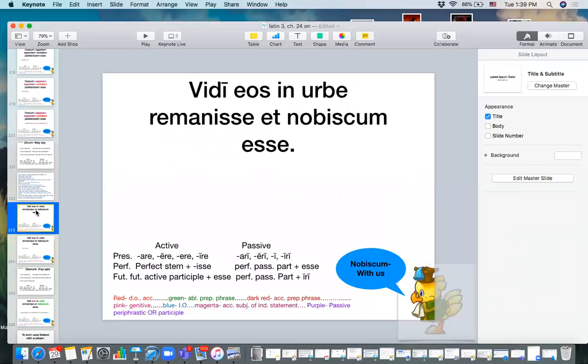All right, this one I think is an indirect statement. And yeah, I'm skipping around at this point because I just want to do more indirect statements. We have 5 minutes. So: vidi eos in urbe remansisse et nobiscum esse. So I saw them. This is kind of weird because I saw them would be how we normally do this, but since we're thinking of indirect statements, them is the object form of they, so we actually want it to be they. That's why sometimes it's really nice to use that, it reminds you of what mood you're getting. So I saw that they remained in the city, and are, and were. It would be they had remained in the city and were with us.